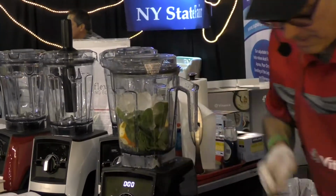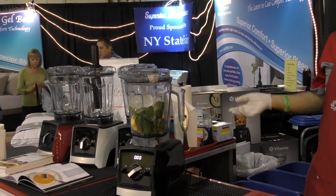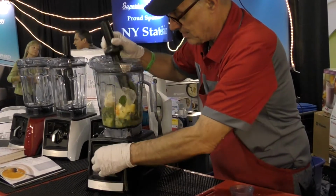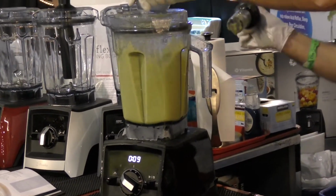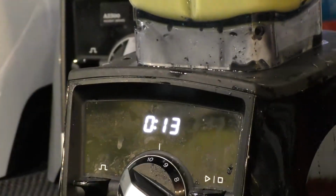Vitamix is very simple to use, very simple to operate, very simple to clean. That's one of the reasons everybody loves their machine, is it's so easy to use and so easy to clean. Turn that on. Turn it up to 10, let it run for about a minute. It's easy to know when a minute's up because this new machine has a timer that counts up. When you get to 1 minute, you shut it off.